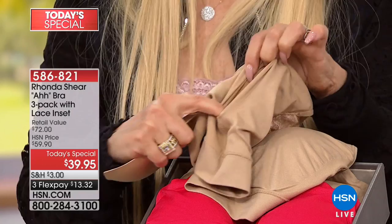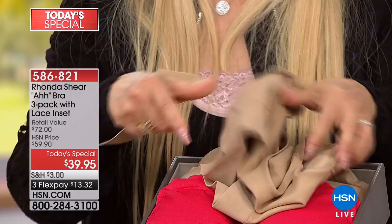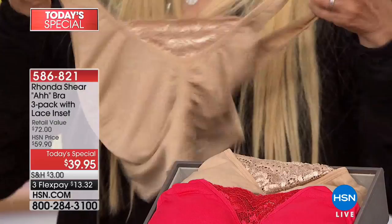It's very stretchy and you can move it. You don't need to use the pads. You can double pad a side. Whatever you need for your body. But I'm going to take you through very quickly on the mannequin, and then we'll go to the girls.